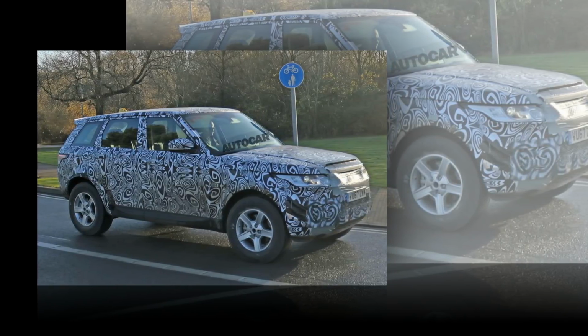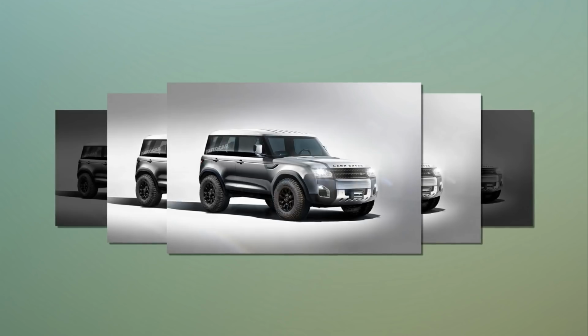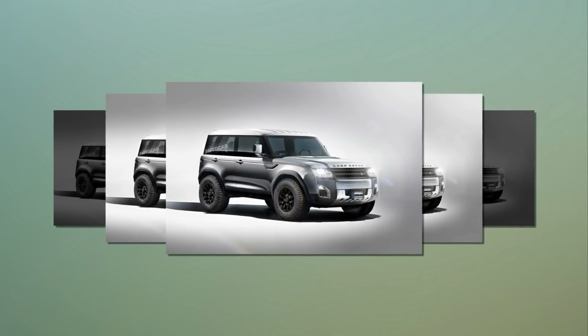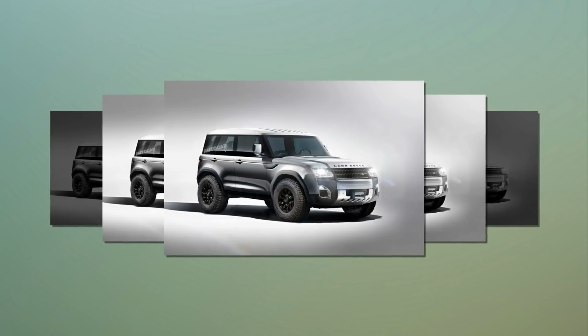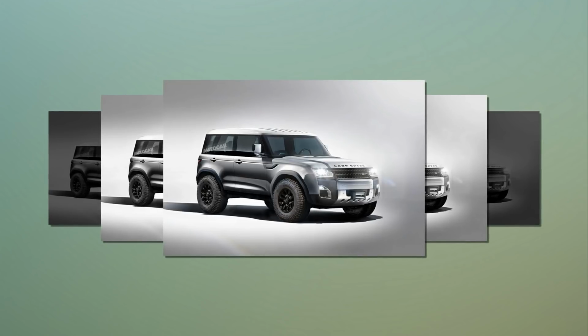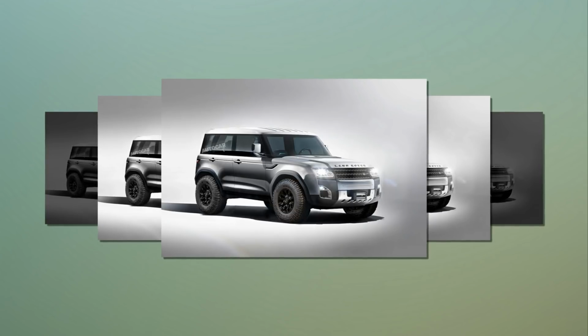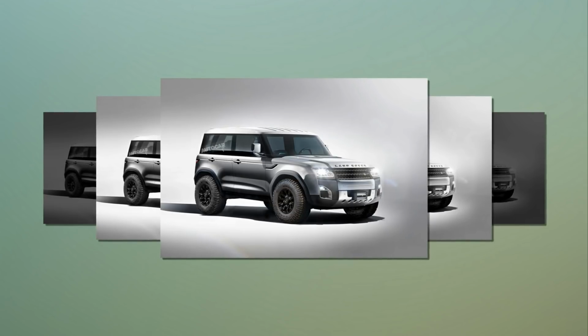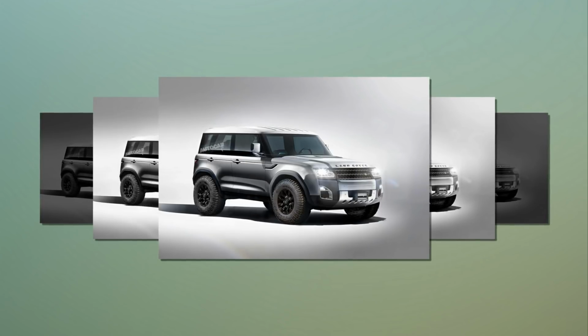"It was one of the saddest moments of my career to end production of the old Defender," Speth said. "So we are working very hard to give it an authentic successor." However, despite the authenticity aims, it is clear Land Rover intends to expand the Defender's market appeal by producing both civilized and hardcore versions of its new model in order for it to be sold as a do-it-all vehicle in the way the old Defender never was.